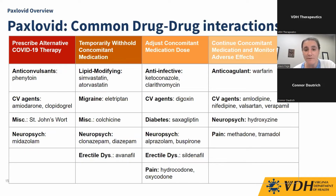But just monitor for adverse events, and again, discuss the risk versus benefits with your patient. But again, the take-home piece here is that if there is a drug-drug interaction that needs intervention, the pharmacist cannot prescribe. The pharmacist must refer.